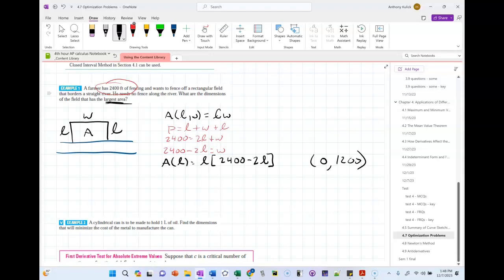Oh boy, you're making life harder than it needs to be. Harder than it needs to be. Distribute! Let's distribute that L through. Why is that a good idea?